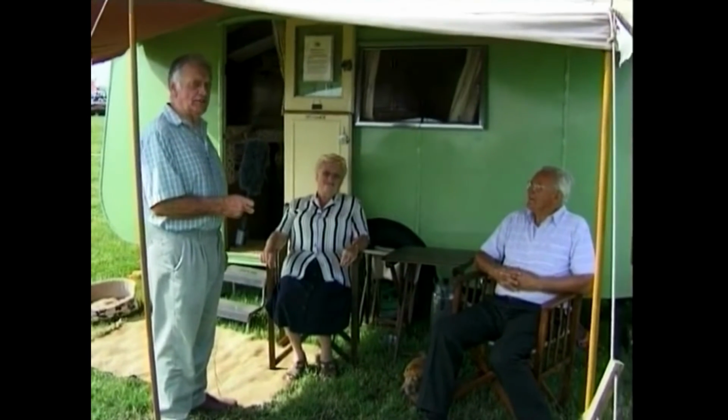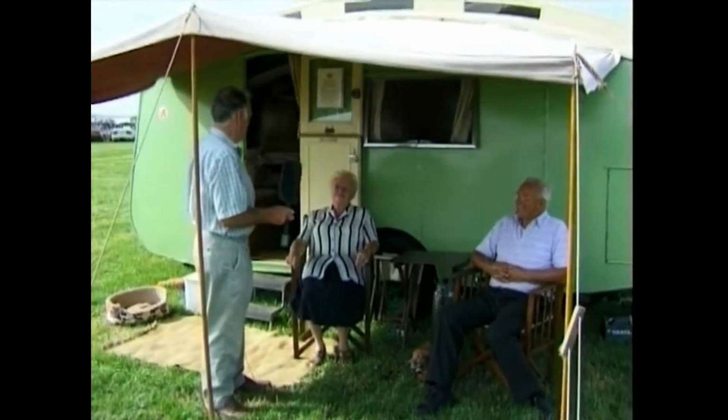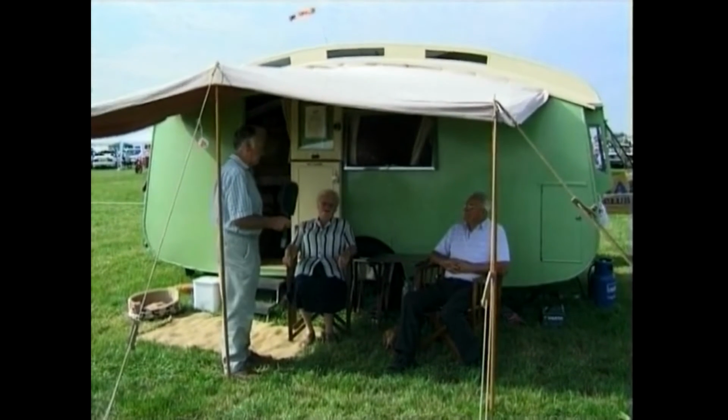Well, I'm beginning to think you've got to have the name John to have a vintage caravan, because we've got another one here, but he's accompanied by the good lady Eileen here. A couple who I'm sure enjoy caravanning. This is a 1943 Winchester.